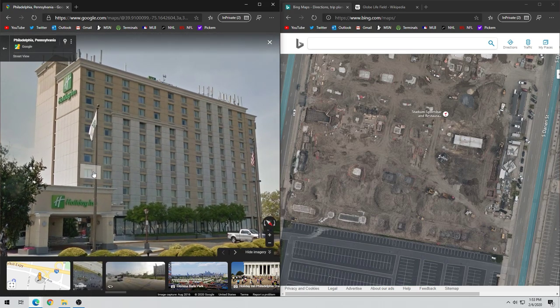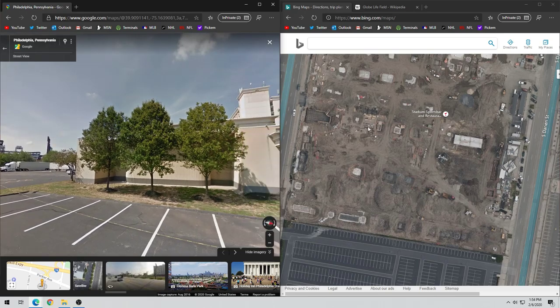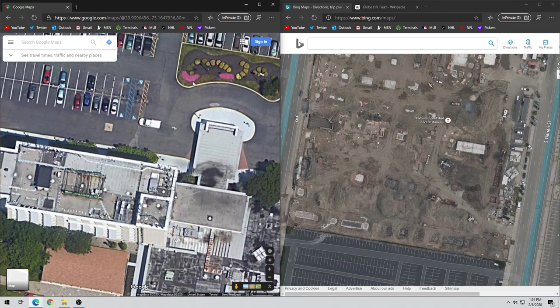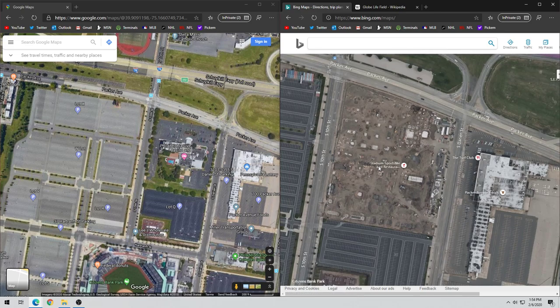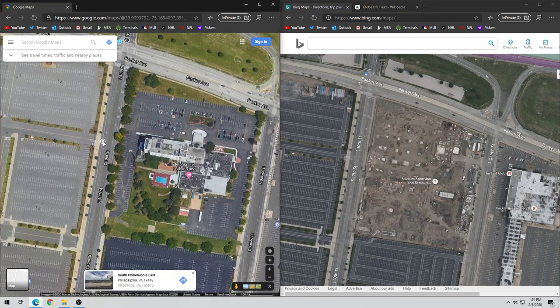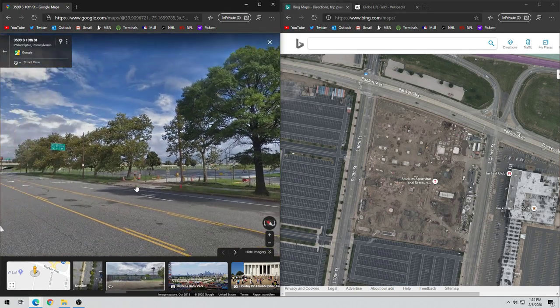No wonder they closed. Or is this what they look like now? I think it is. Is it still a Holiday Inn? It must be. So why does it look destroyed? Unless they did destroy it now? Ooh, maybe. Hang on. Maybe I gave Bing or Google a point too early. Because I don't know why this would be destroyed. Because this looks old. It was destroyed. Ooh.